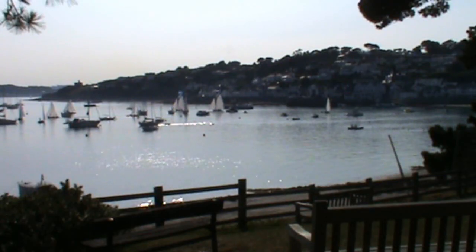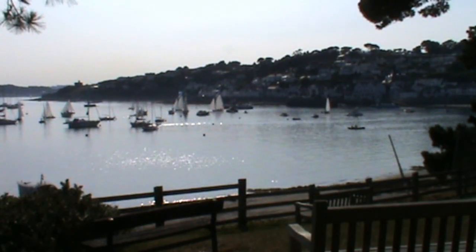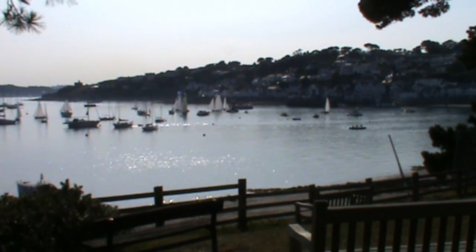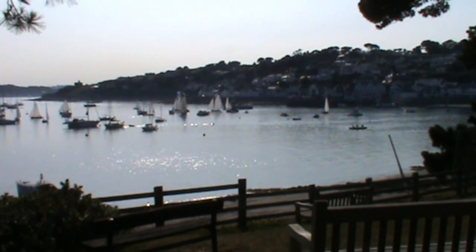We're back in St Mawes now. We found this fantastic little viewing area, just shaded with the trees.